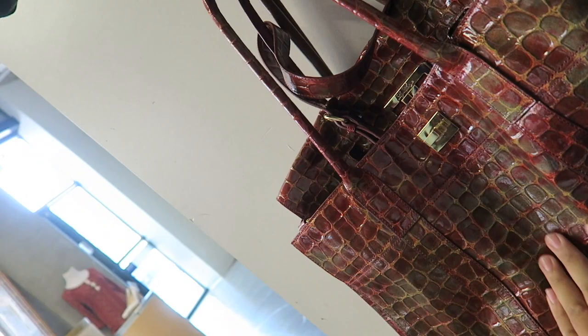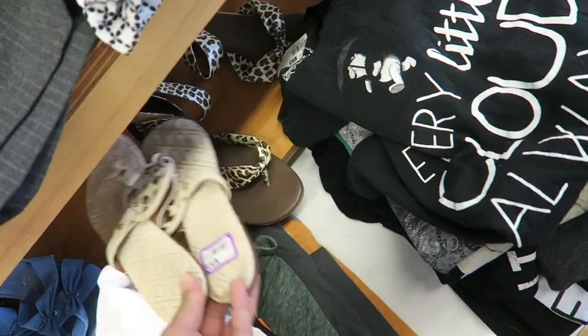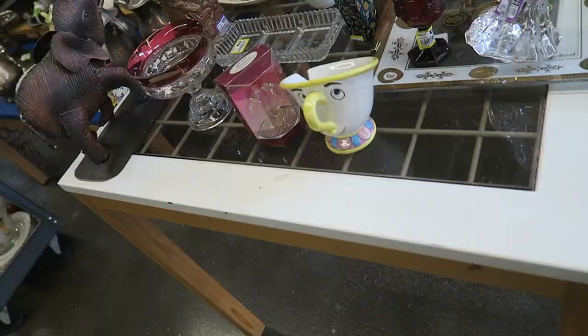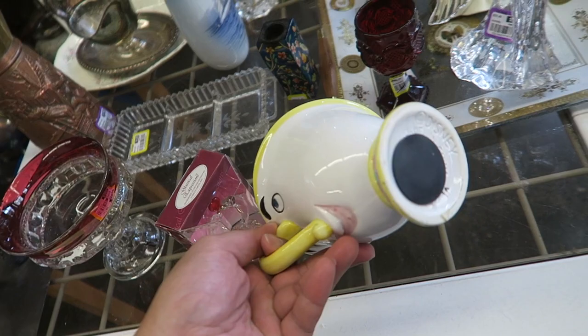This one looks like a Birkin. I've been looking at this one. Lip Lang. Some Tory Burches, but they're really, really worn. $10. It's Chip. He's so cute. Oh, Chip has a real Chip right there.